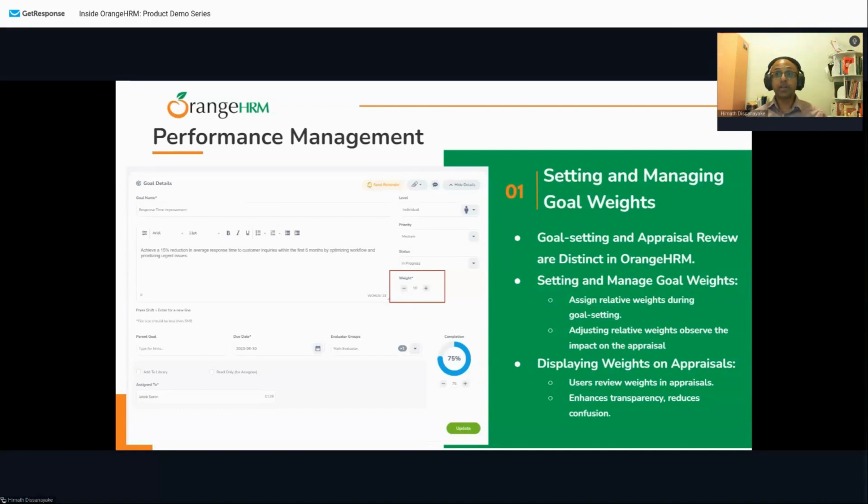You can look at the goals that will be included in an appraisal and adjust their relative weights, tweak them, and see how much of an impact it would have on the final section weight in the appraisal. In addition to that, now it is possible to view the weightage that is carried by each of the goals on the appraisal itself, so that reviewers like supervisors or managers, before they review a particular goal, before they rate it, they know how much of an impact this goal will have on the employee's final appraisal score. So it's very transparent. Employee knows how much of a weight the goal carries, and the reviewers also know. So there's no room for any disputes. Let's have a quick look.